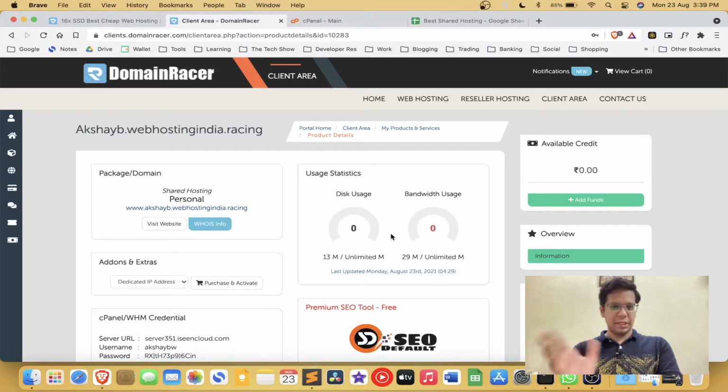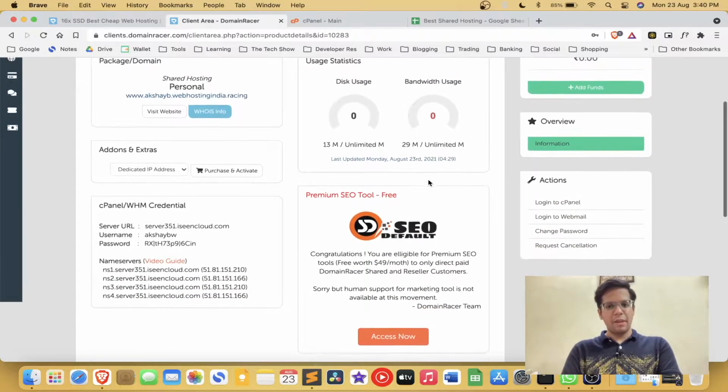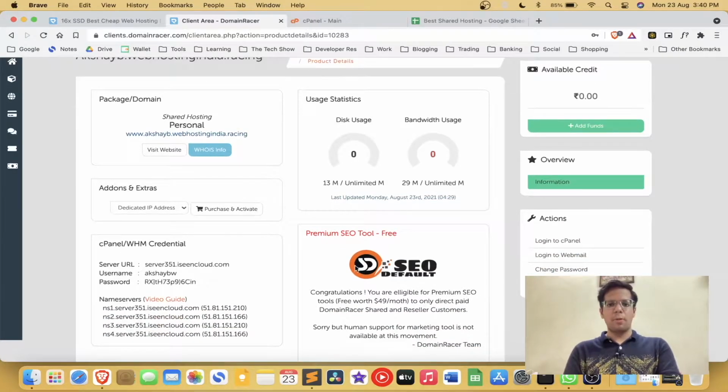Now this is the domain ratio client area or dashboard. You can see the disk usage, and you can see the bandwidth usage as well. Now what I have done is I have transferred my store.yourtechshow.com, which is on the Namecheap server, and copied the same site to this server, so that we could do the speed test. So first of all, let's talk about premium SEO tools.